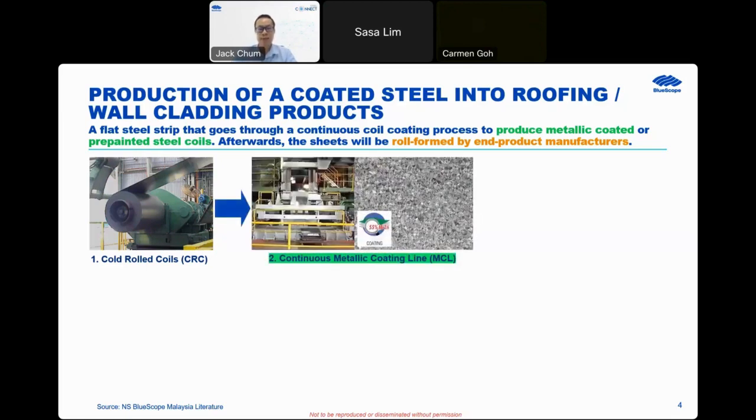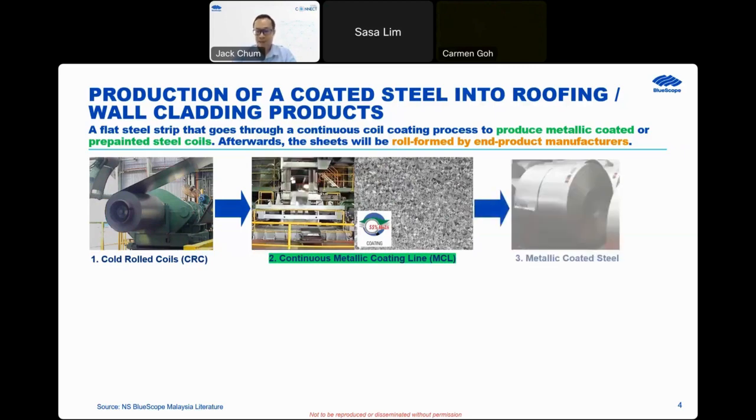And this is what we do inside the line. We need to apply a layer of metallic treatment. In this case, we are using aluminum zinc technology, both aluminum and zinc, to coat on both the top and bottom surfaces of the strips. After that, it comes out as a metallic coated steel. So the layman term calls this a bare finished product.